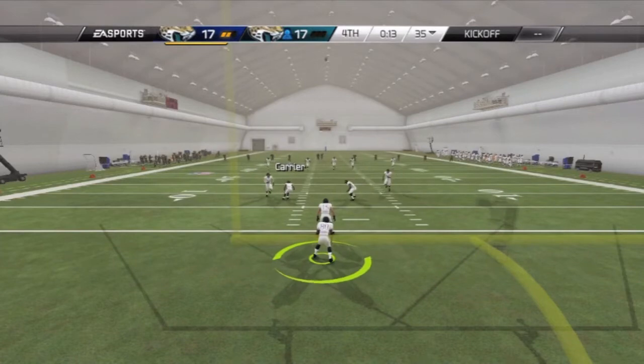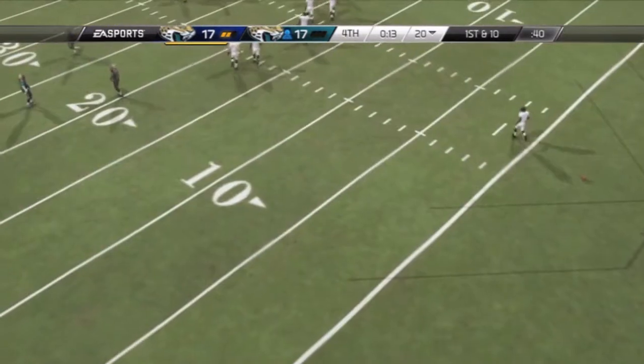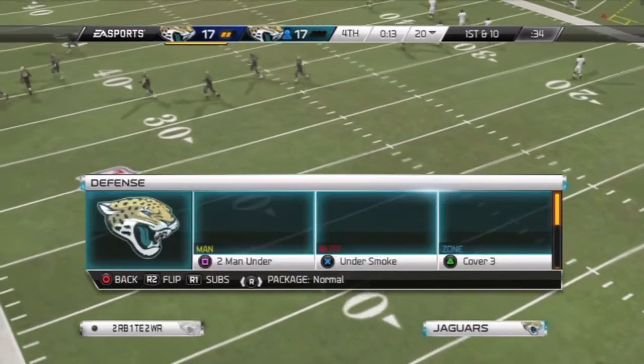Let's not start messing with that now. And sure enough, Tucker kicks it through anyways, or at least deep enough that the wide receiver is not willing to take it out. So we will go ahead. We'll go in the nickel here.